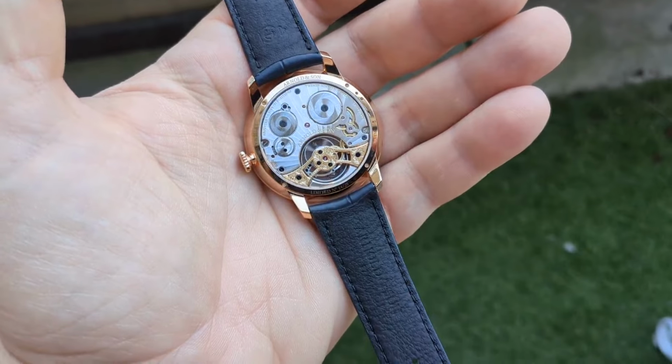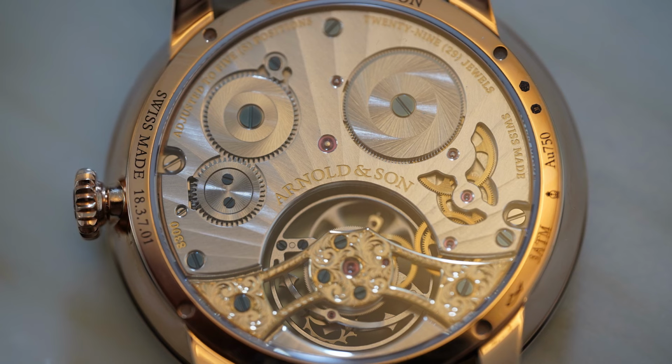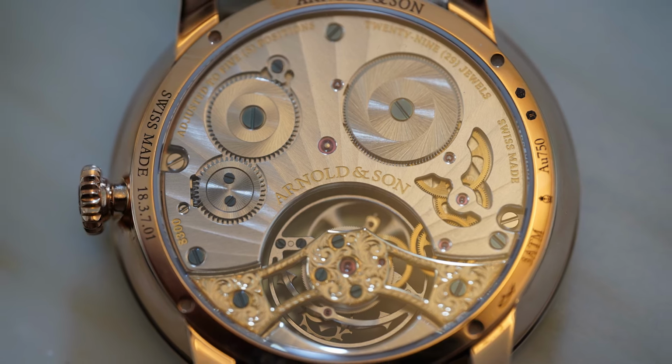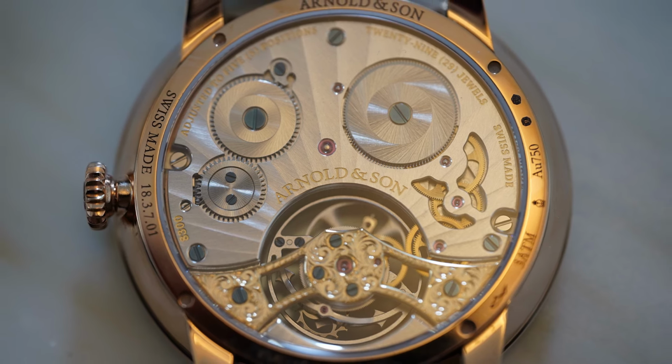And these get 100 hours of power reserve. They are hand wound, and you get 30 meters of water resistance. These are around $76,000 for that blue dial, and around $72,000, $73,000 for that white opaline dial.